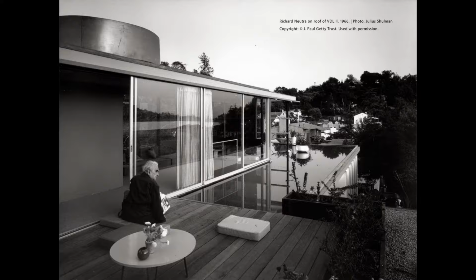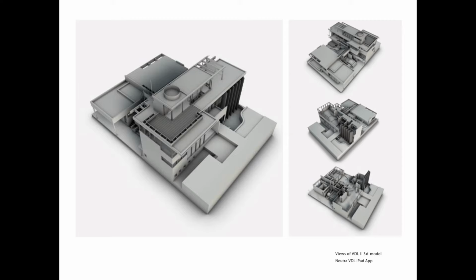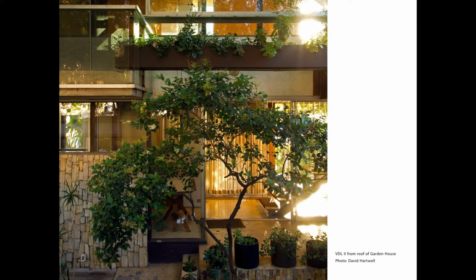This is the house that's open for the public. Here we see the model showing. There's also a back garden house, which is where I live with my husband.